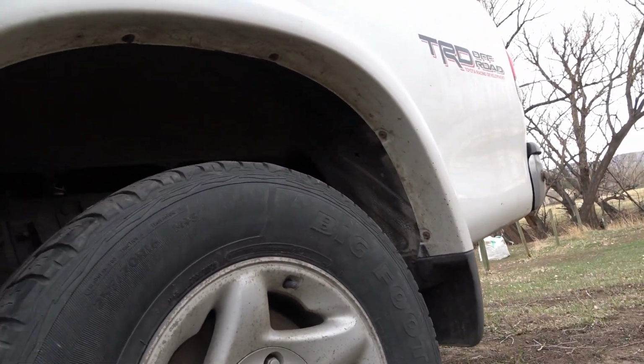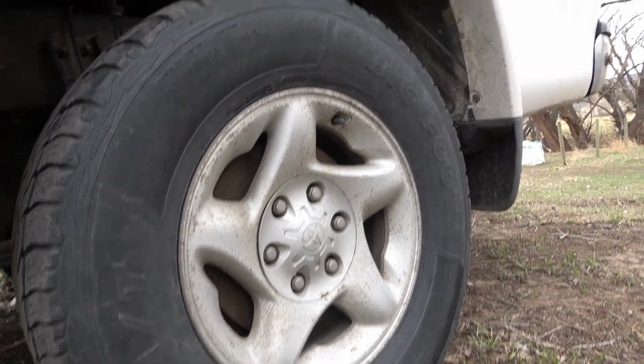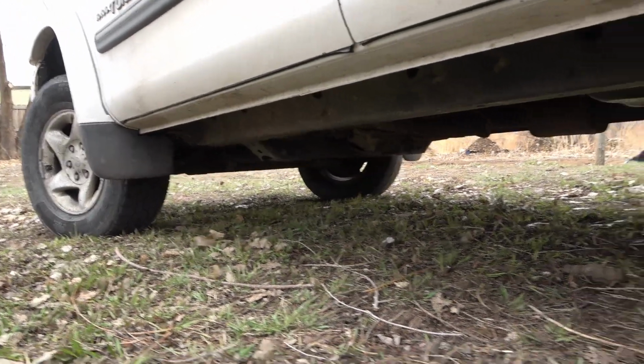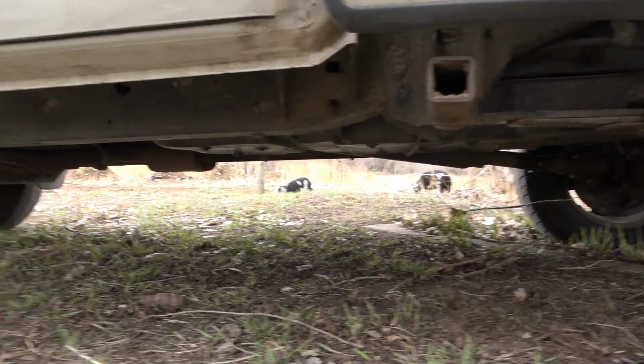You got drum brakes on the back and discs on the front. Yes, sir. Okay, cool. And these are back when they were C-channel frames. They were C-channels up until this year, and then they started doubling them up on the back end. And now they're a tubing frame.